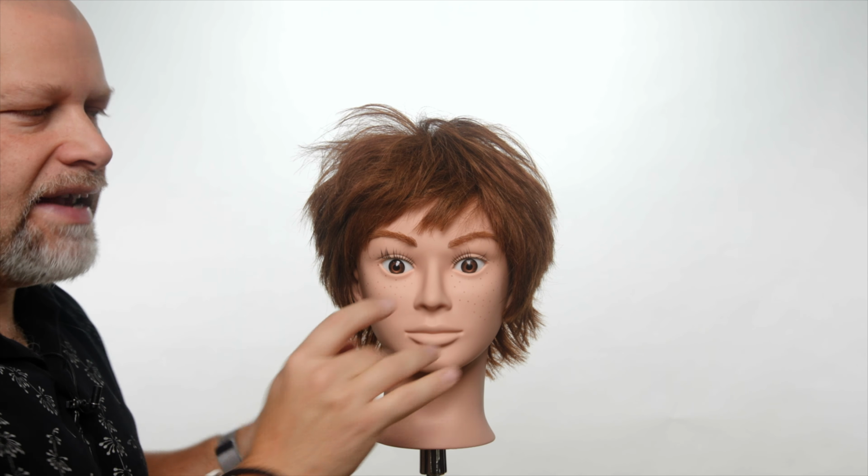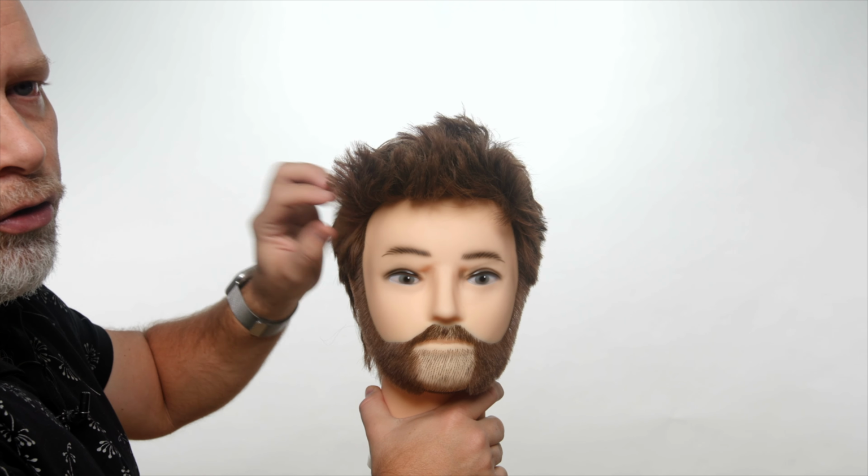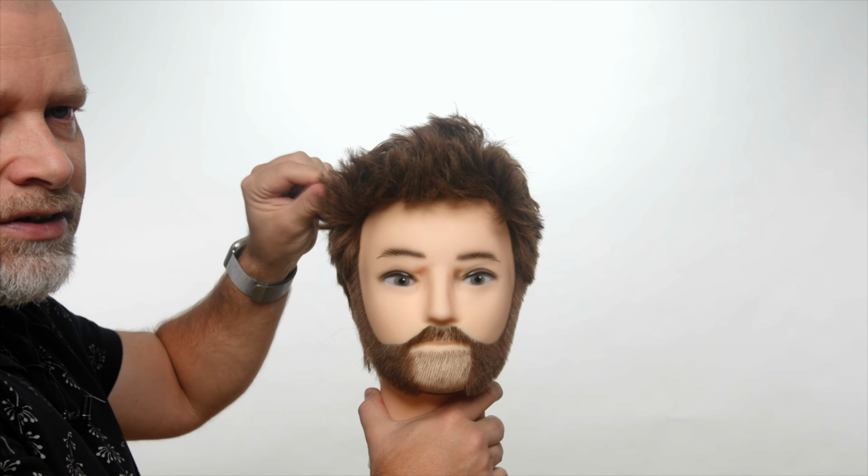You're able to go in and create some texture. You're able to go in and create some separation. You can do kind of an off-center part. You can do a side part. You can work it kind of all forward. So even though, yes, this is a bit longer in through the sides here, you can actually work the hair down and make it a bit more flat to the head, because that's the benefit of having longer hair. If it's too short, it's going to stick straight out. You don't have any options.